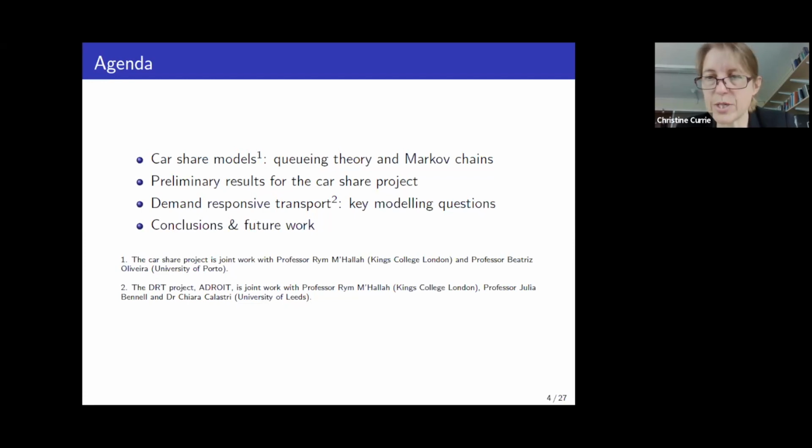That car share project is joint work with Professor Rim Mahala, who's at King's College London, and also Professor Beatriz Oliveira, who works in Portugal, University of Porto. And we'll go through some preliminary results as well for that car share project.